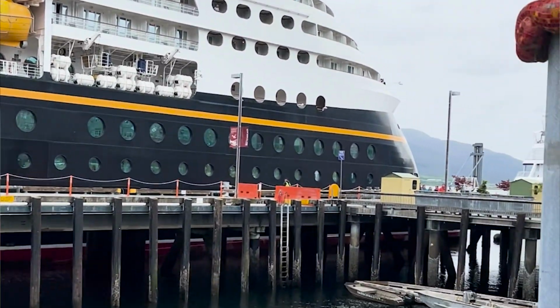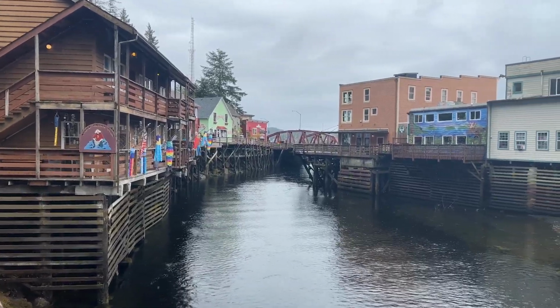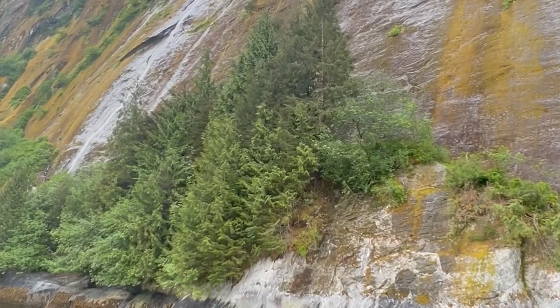Ketchikan itself, again, a city that you could just explore all day on your own. And in fact, in retrospect, that's what I would do. But what we ended up doing was an excursion that I didn't like, and that was the Misty Fjords catamaran.